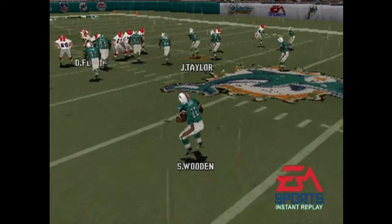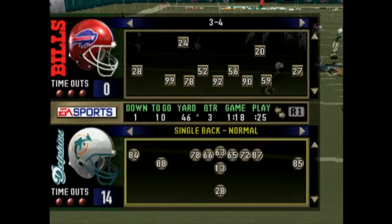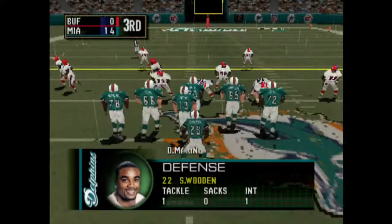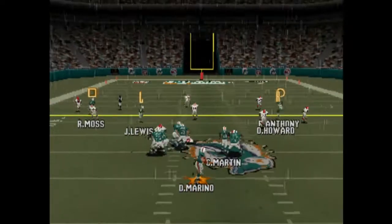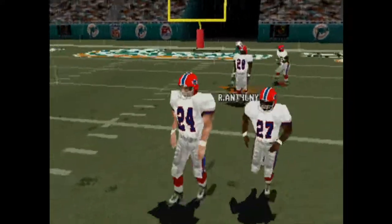The quarterback and the receiver weren't on the same page on that one. That was perfect coverage on that. First and 10. Ball on the 46-yard line. Going deep. It's deflected.